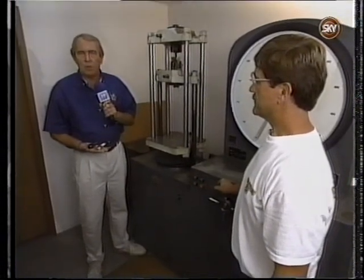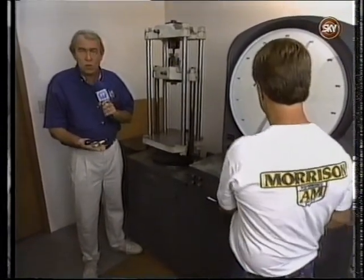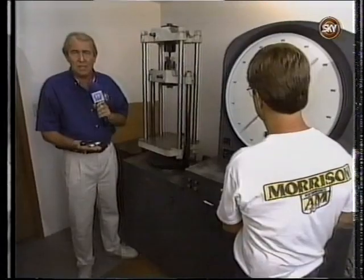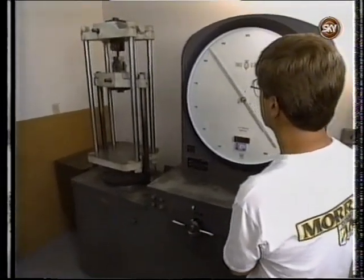Art Morrison is just not the kind of guy that waits for something to break at the racetrack to find out it wasn't strong enough to begin with. He has got a device here that could crush kryptonite. Now, earlier we tested the industry standard spherical rod end used in a lot of ladder bar applications. It broke at 17,500 psi. Right now he's got his own Morrison solid rod end in there. Let's see where it's going to break.